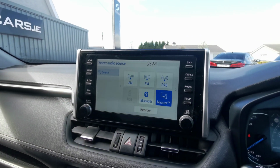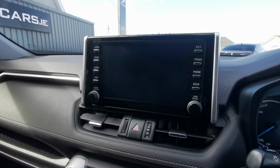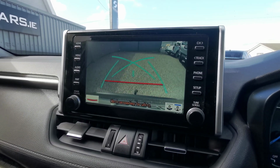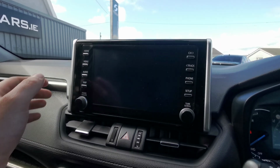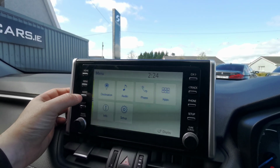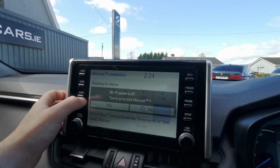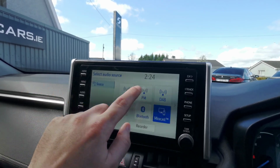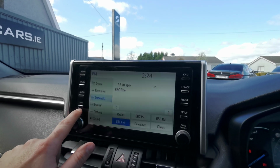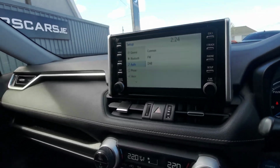You have your touchscreen radio, Miracast, that's your CarPlay and Android Auto. Reversing camera with your sensors front and rear. So home, your sat nav, Bluetooth, audio, DAB radio. Change that to FM. Map, setup, pair up your phone, all that.